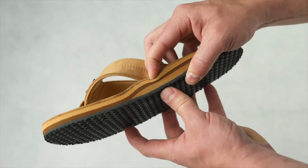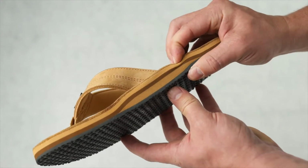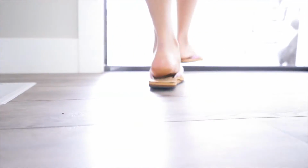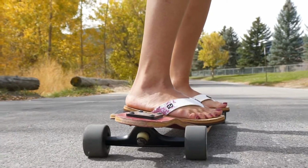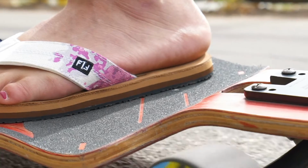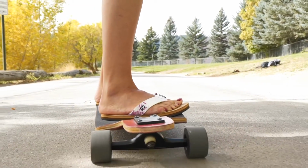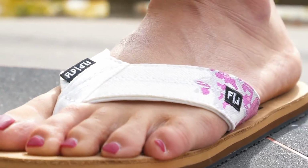Comfort comes from the middle sole in a hand-formed arch. Made from EVA foam, it molds to your foot for a supportive, customized fit. Our flip-flop is topped off with a layer of leather. Synonymous with longevity and durability, leather lasts through the toughest conditions and still looks amazing.